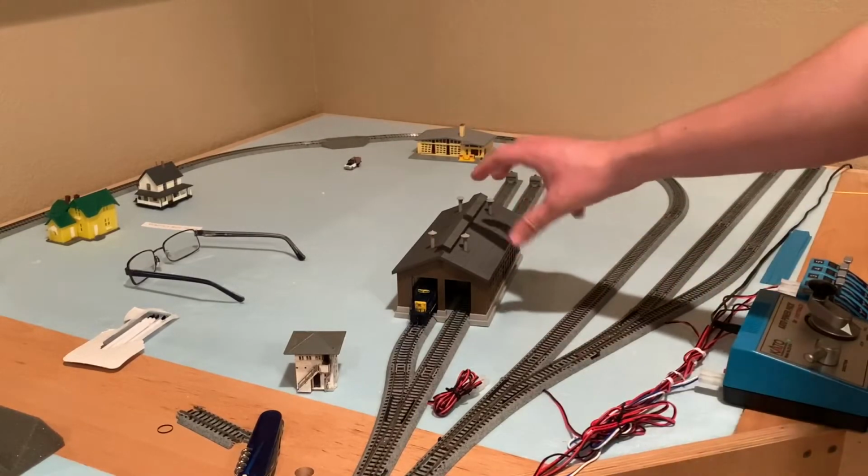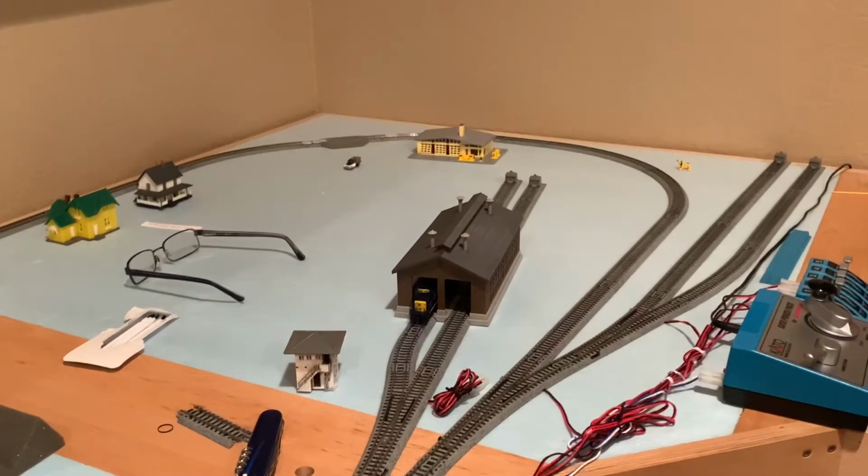Now, the engine shed isn't that long. A typical Kato steam engine like one of my Northerns wouldn't be able to fit in the engine shed completely. I believe most, if not all, Kato diesels will fit in this shed. Most N-scale diesels will fit in the shed. If you have a set of paired F units, they might stick out a little bit, but it's really no big deal. Great building, and would recommend.